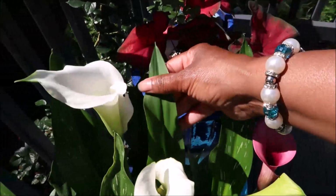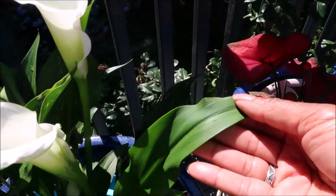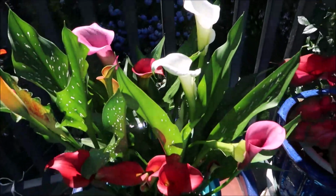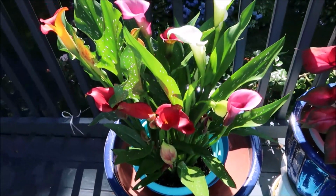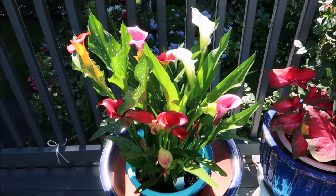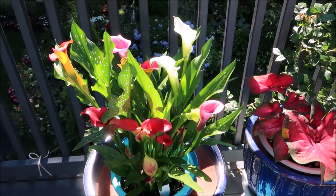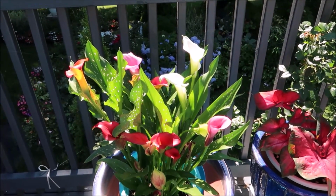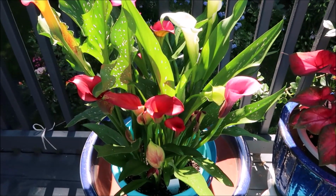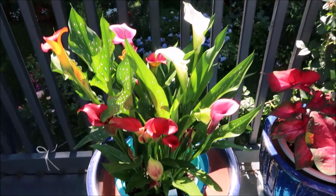And it's different. It doesn't have the same look as the others. So this is the combination, and they just gave us, I believe, a random picking of bulbs, and they all just work. They all come together and it's just working. So I'm so pleased with my calla lilies.